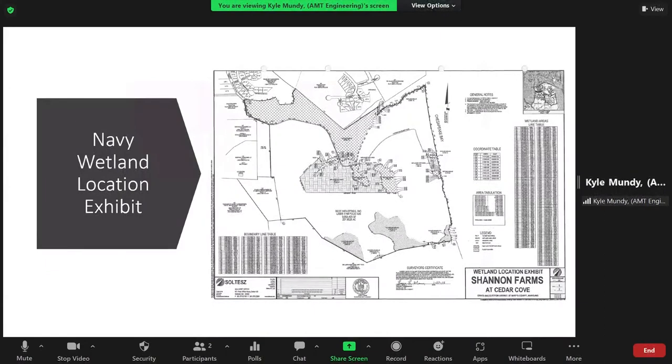So this is an exhibit that was given to us by the Navy that provided the location of the wetland as they had delineated it. We were not allowed to develop at all within the boundaries of this wetland exhibit, and that includes minimal impacts like trails or boardwalks.